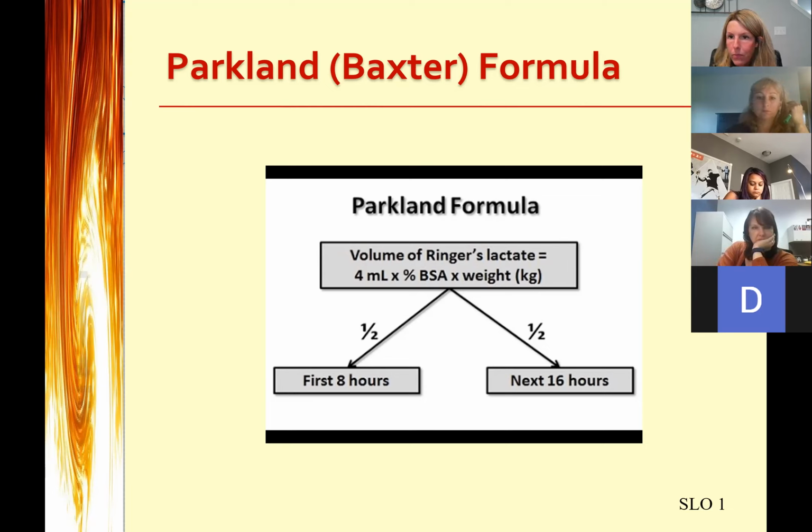So one question I have, we're giving them all these fluids, all their current fluids are going where they're not supposed to go, and their kidneys aren't working. Yeah, so they are going to pump up. What happens to all that fluid?